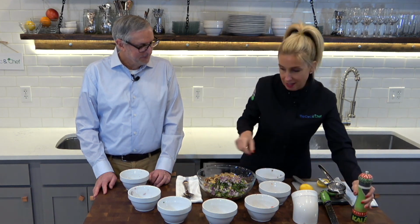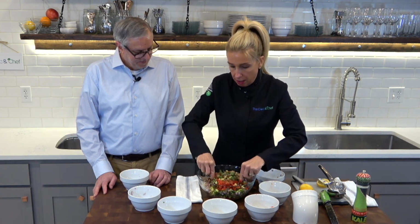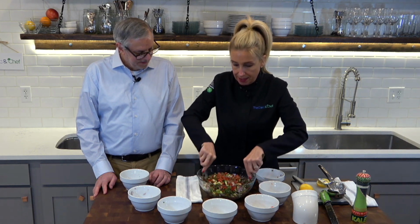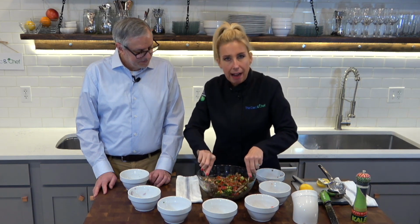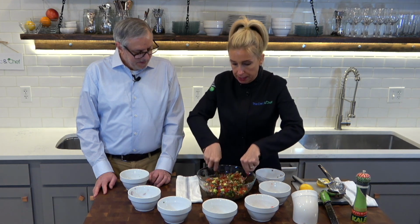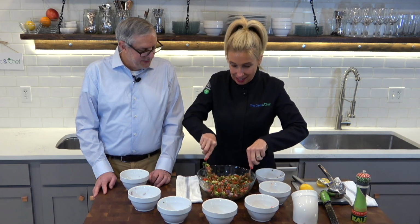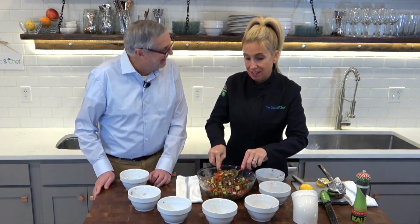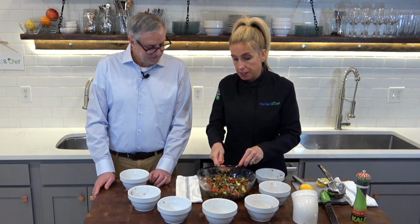Now, just give it a toss. Really get all those flavors getting to know each other, well mixed. And this really is best if you put it in the fridge for about a half hour, let it chill down, and let all the flavors meld, and then we can dig in. It's so appealing. We always say you eat with your eyes. My eyes are telling me dig in. Okay. So let's clean up while this is chilling down, and then we'll eat up.